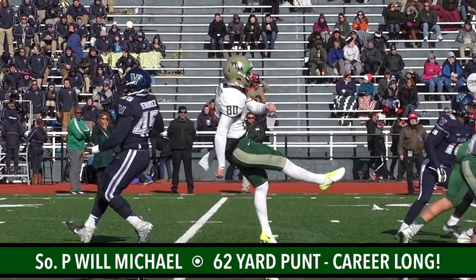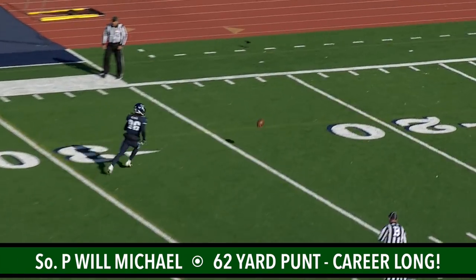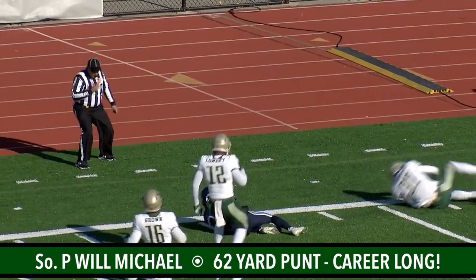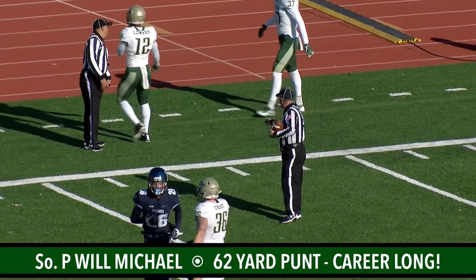And the straightaway kick is a decent one. He's chasing it to the right side, lets that ball bounce, goes behind him at the 30, at the 20. He does pick up the ball and falls on it. A great kick of 62 yards, best kick of Will Michaels' career.